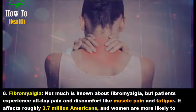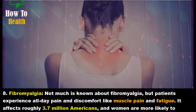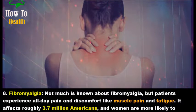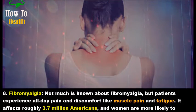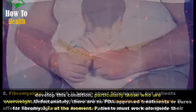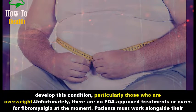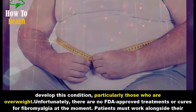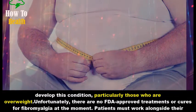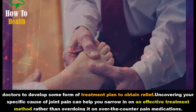8. Fibromyalgia. Not much is known about fibromyalgia, but patients experience all-day pain and discomfort like muscle pain and fatigue. It affects roughly 3.7 million Americans, and women are more likely to develop this condition, particularly those who are overweight. Unfortunately, there are no FDA-approved treatments or cures for fibromyalgia at the moment. Patients must work alongside their doctors to develop some form of treatment plan to obtain relief.